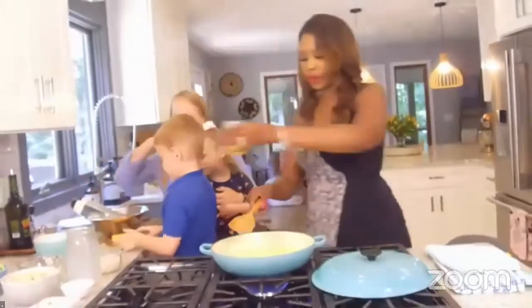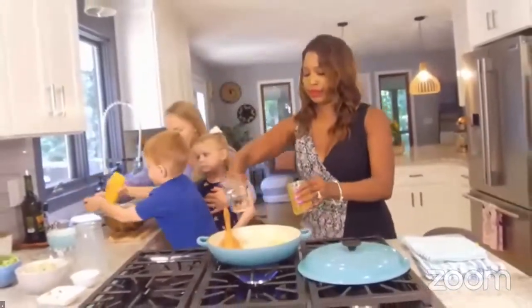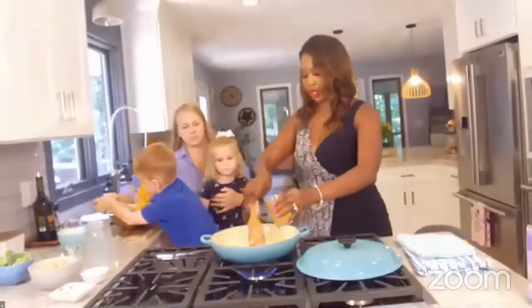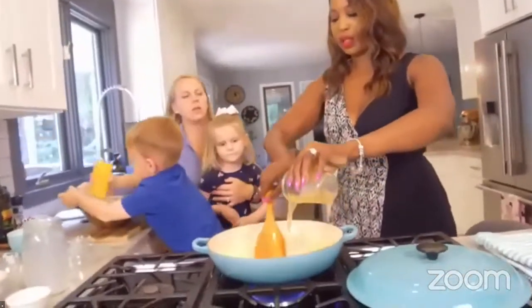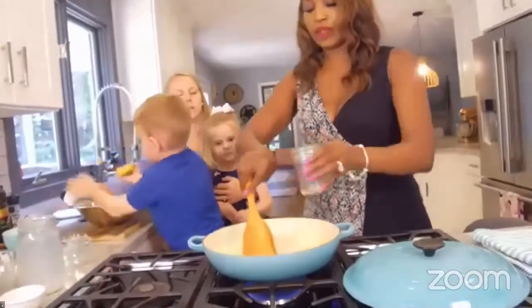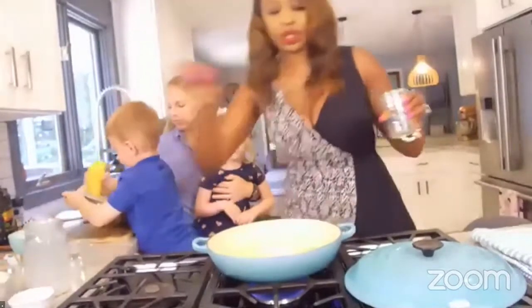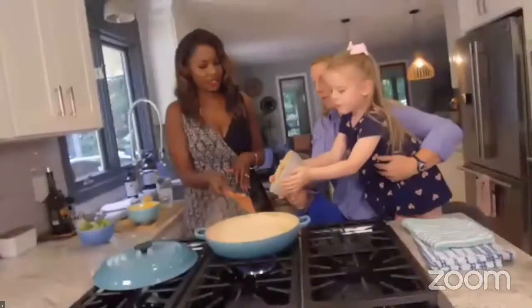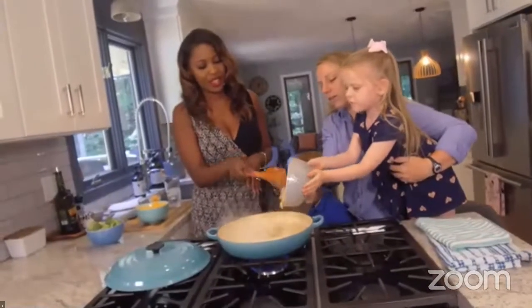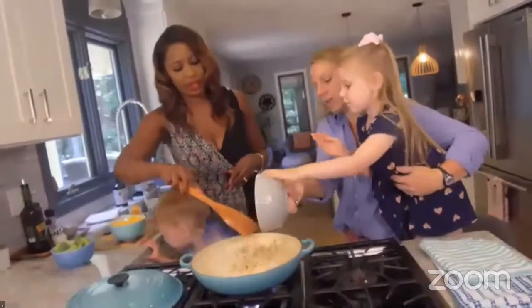And then we're going to pour the rice in. Do you want to do some of this, Lee? And the broth. And we're going to let that simmer. Here we go. Perfect. Ready? Thank you. Good job. Careful.